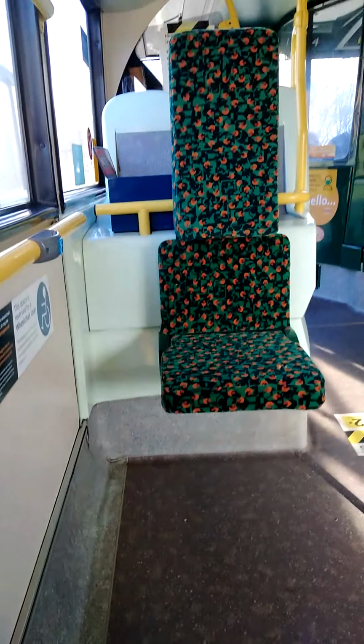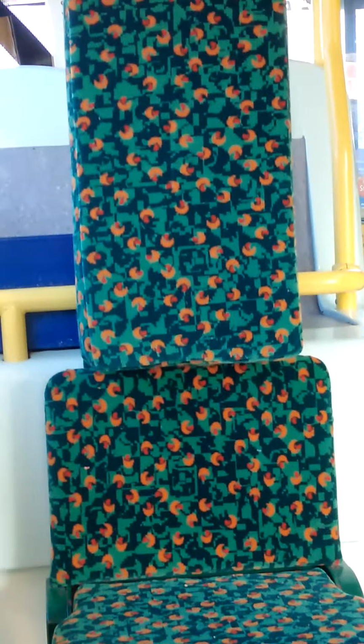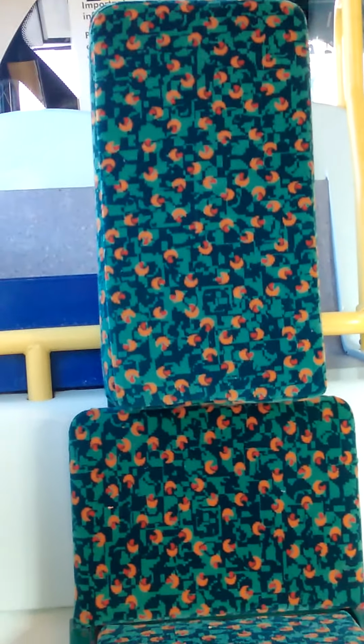Look at the style of the seats. It's good. I love the green style of the seats. Even the leather seats. Slash environment to the people that have sleep. So good.